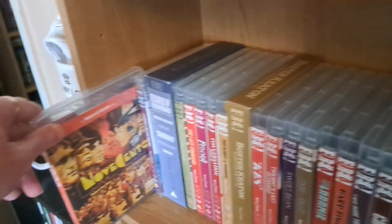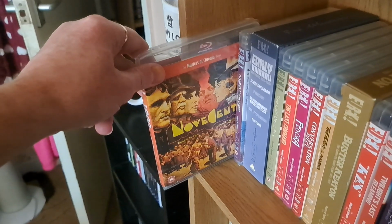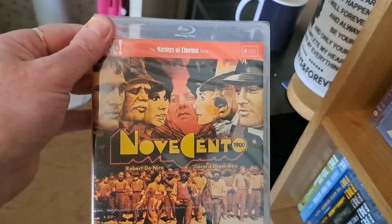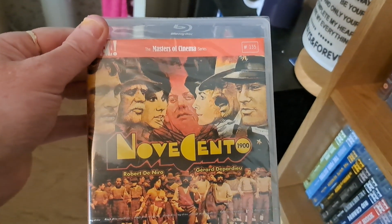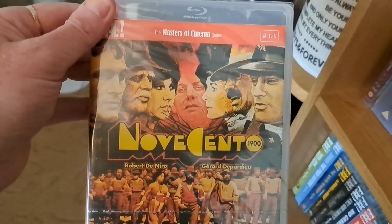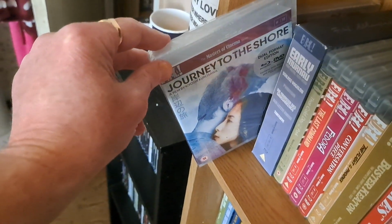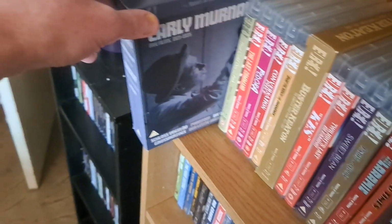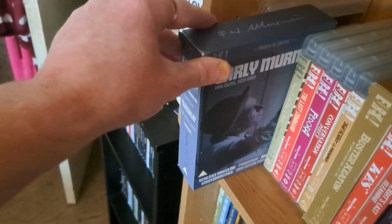Right, now we've got 1900. Not watched this yet. It's really, really long, about 5 hours long. Puts me off, but I should get around to it because it's got a great cast. De Niro, Gerard Depardieu. One of my favourites, Burt Lancaster, is in there as well. Journey to the Shore, one I haven't seen, Japanese. Early Murnau, about halfway through that box set. Good silent films.